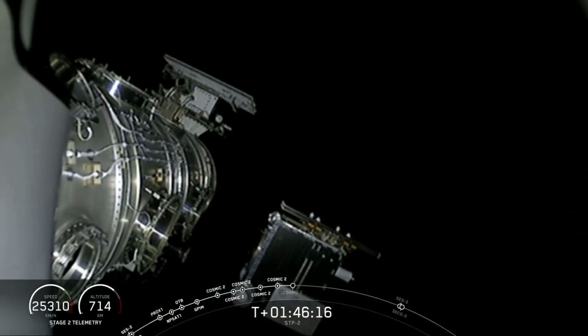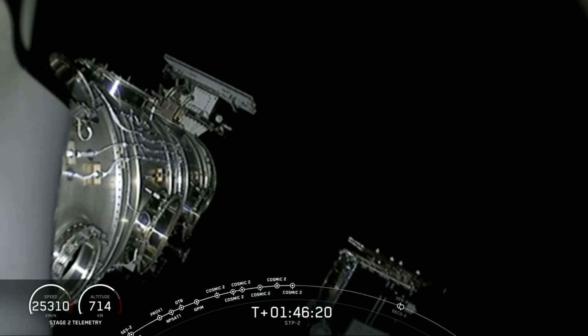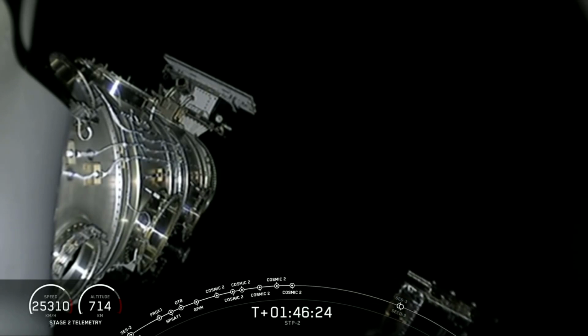Cosmic 2, Satellite 3, deploy confirmed. And we've heard the call out from avionics confirming what we all just got to see. Cosmic 2-3 successfully deployed. That makes 6 for 6 for the Cosmic satellites. Everything continuing to go well on the deployment sequence.